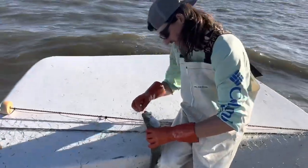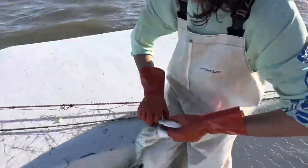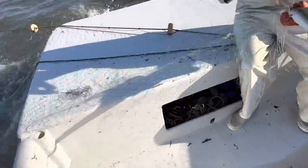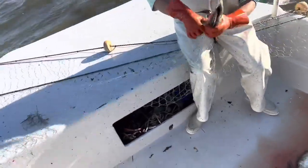Grinding it out, y'all, catching just one or two a day, waiting for that spring run. And looks like this is that spring run. That's all you can make. Dude, this is pretty.